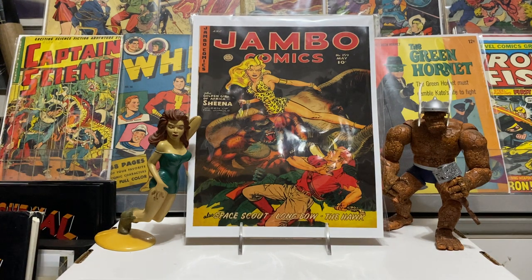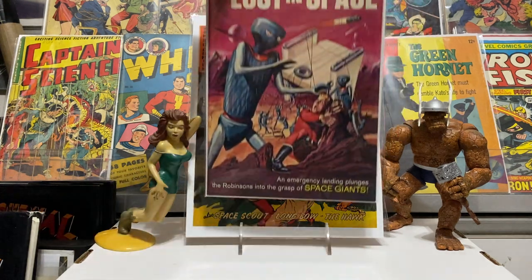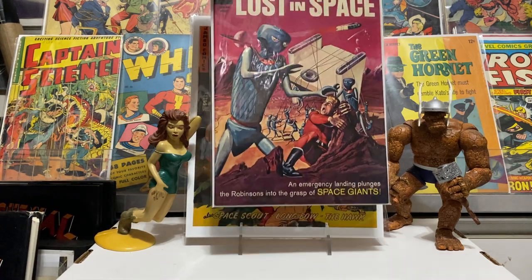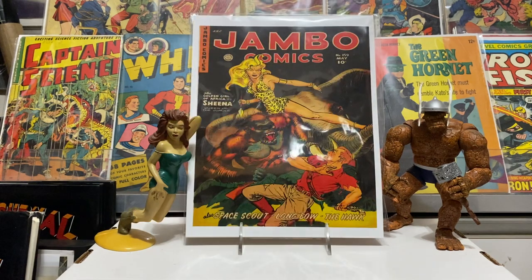And another one of these. And I thought I wrote that down, but I did not. What number that was. Space Family Robinson, Lost in Space, and just a very cool alien robot kind of people there on the cover, and just like that cover. It was in decent shape, and I knew I didn't have it, so I will add that to the run and mark it off the list and try to remember what it was. But yeah, we're working on that run and hopefully get those knocked out before too much longer.